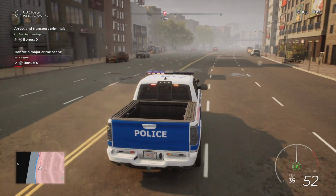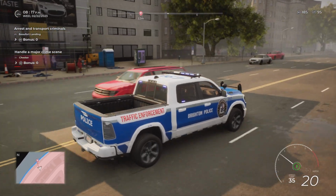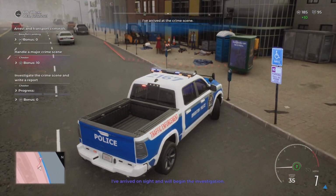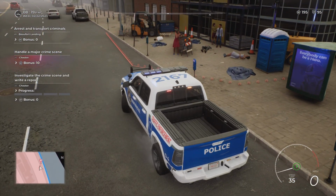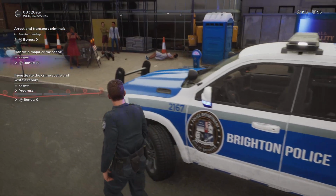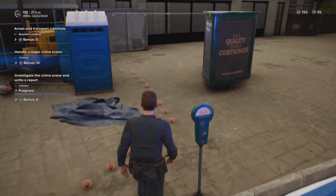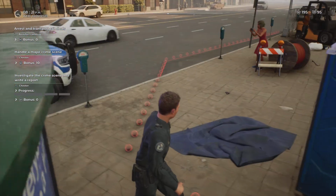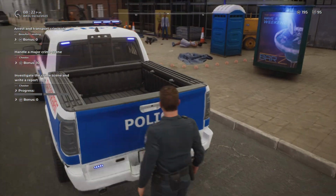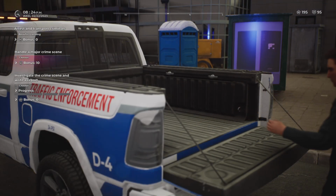What do we have here? Whoa. Hold on. I've arrived on site. We'll begin the investigation. Whoa. Alright, so this is where my poles are gonna be, right? So we're gonna go get the trunk at the poles. Secure the scene. I think I can use poles here. We'll grab the markers as well.